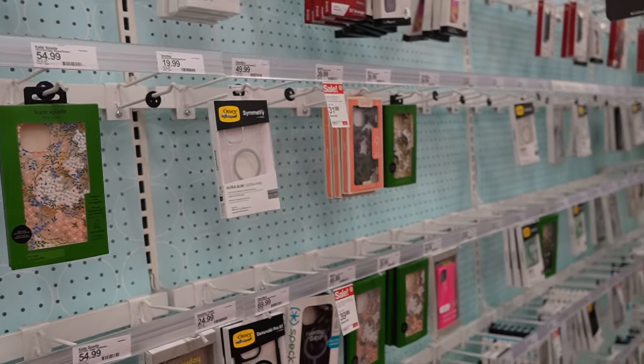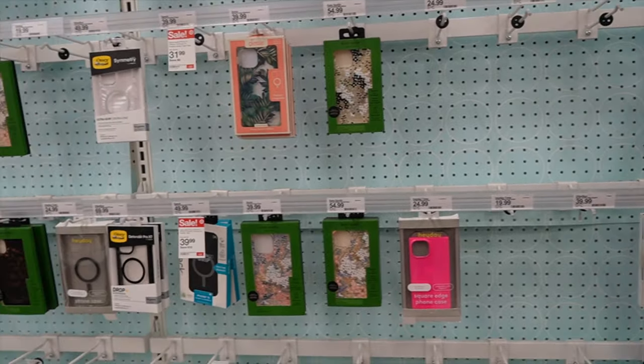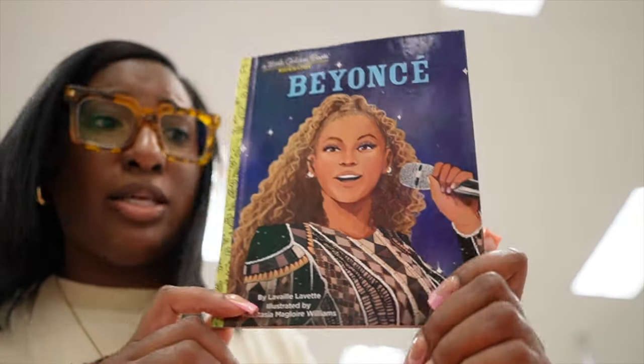Where's the 14 Pro Max? It'd be like as soon as I get the phone, that's when they run out of phone cases for it. Yo, now we got Beyonce in a book.